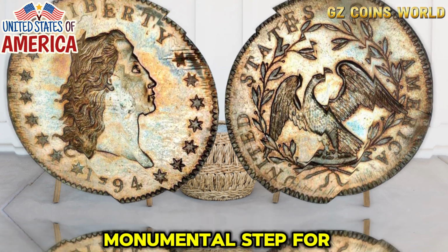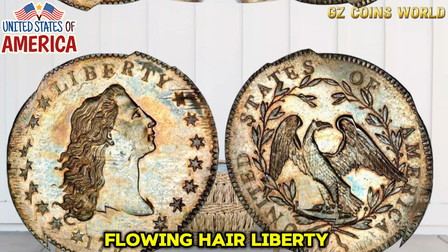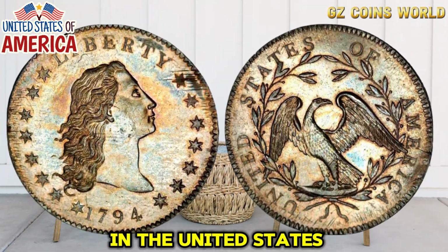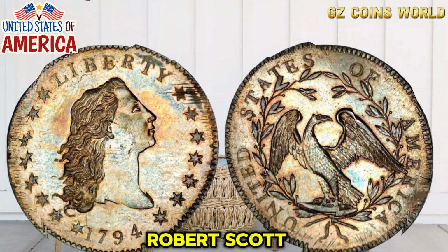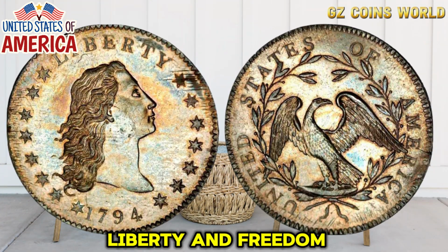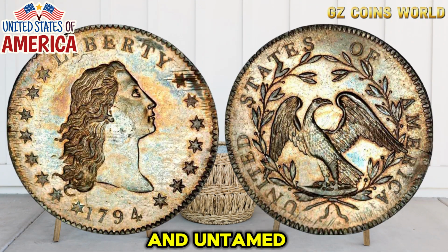This was a monumental step for the young republic. By 1794, the first official dime, known as the flowing hair Liberty dime, was minted. It was part of the first official production of silver coins in the United States. The flowing hair design, created by Robert Scott, the first chief engraver of the U.S. Mint, was inspired by the ideals of liberty and freedom. The coin featured a majestic image of Lady Liberty with flowing hair, symbolizing the fresh and untamed spirit of the new American nation.